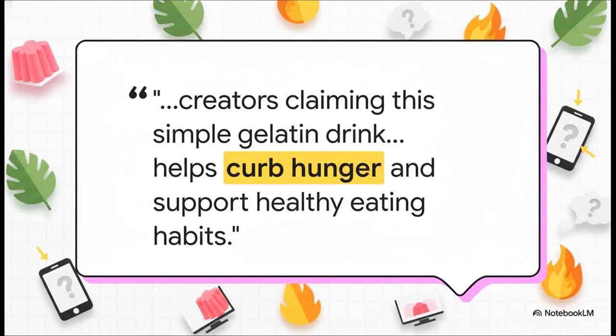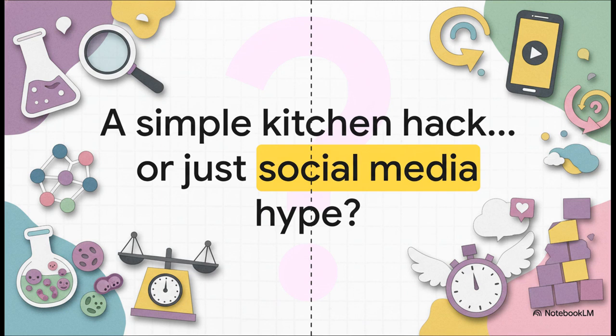I mean, the claims are pretty wild. As nutritionist Rekha Kakar points out, the internet is just buzzing with people saying this simple drink crushes your hunger and basically melts fat away. It sounds amazing, right? Almost a little too good to be true. So that's the big question we're tackling today. Is this a legit kitchen hack that's actually based on how our bodies work? Or is it just another social media trend that's going to be gone in a few months? Let's figure out what's fact and what's fiction.